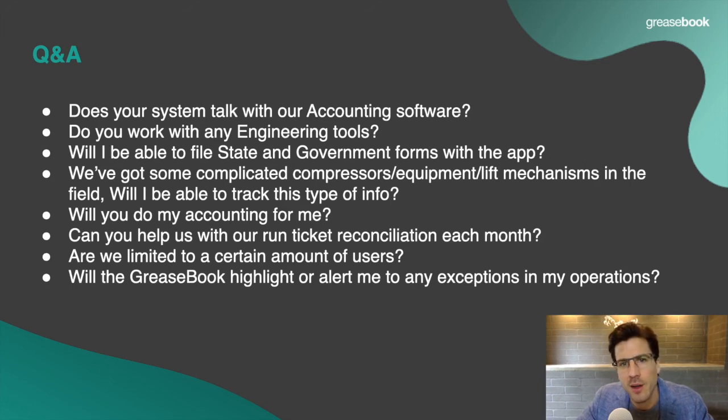Can you help us with a run ticket reconciliation each month? By the fact that we are gathering all your production data, we can absolutely do your run ticket reconciliation. We're capturing images of those run tickets in the field. Your pumper is gleaning a little bit of information off those run tickets, and we'll capture all that and we can reconcile all that and we'll store all that for you forever. We never relinquish that data. It's stored there forever. Are we limited to a certain amount of users? No, you can bring as many users as you want onto the app.